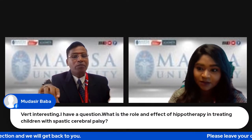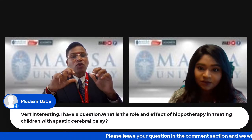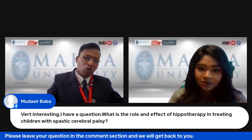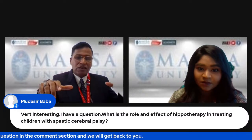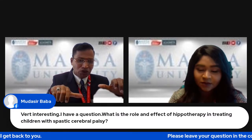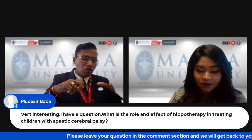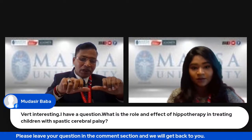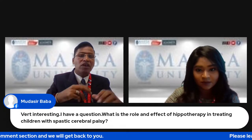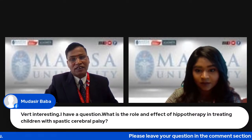So when we apply hippotherapy, it improves pelvis control as well as reduces the spasticity of the children. Keep the legs apart on both sides of the horse. In the sitting position, the hip adductor muscles are in a stretched position. Along with this, when we move the horse, the spasticity will gradually diminish. Once the spasticity diminishes, the mobility will increase.